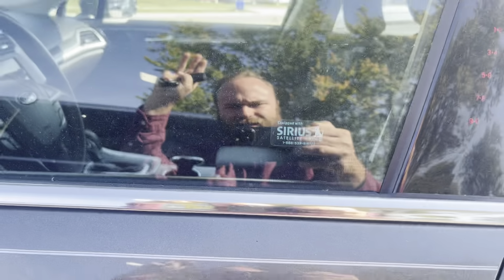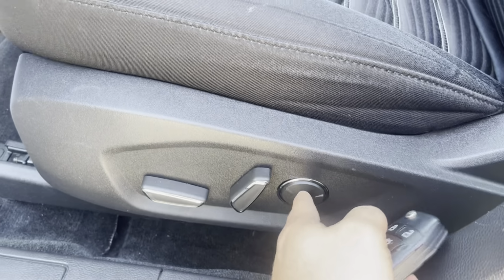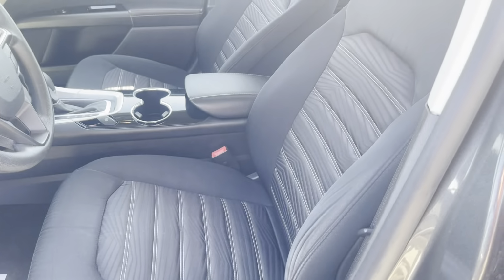That's me, I'm Jackson. Like I said, electric seats on both sides. This does have the lumbar support for driver's seat, so driver does get one extra nice little feature.